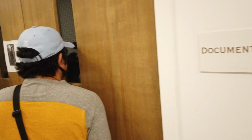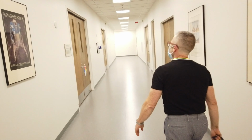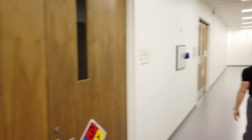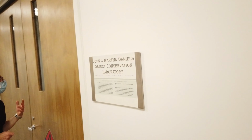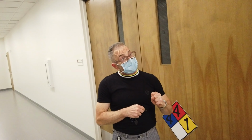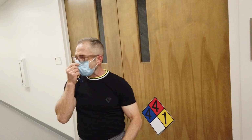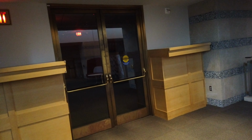It's so dark inside. Usually there's a light on, but people are working remotely now. This is the textile conservation. This is the three-dimensional object conservation. So when you go up to the museum, anytime we take something out of storage, our conservators conserve it and make sure it's stable before we put it back on display.